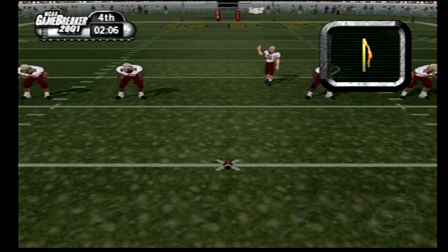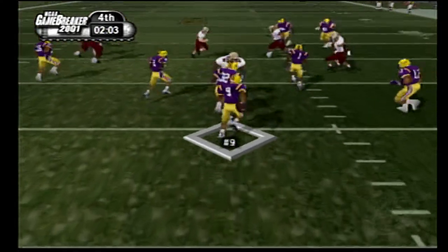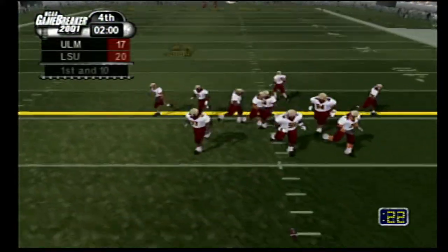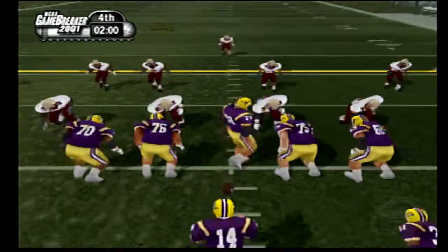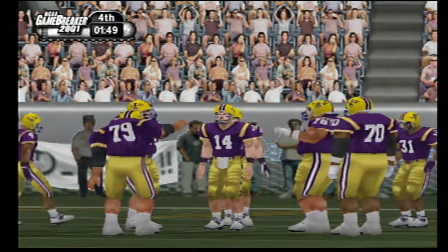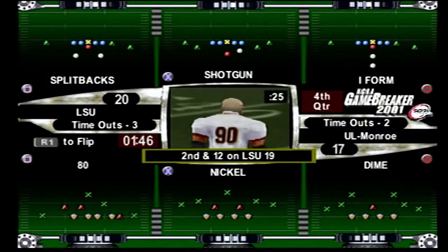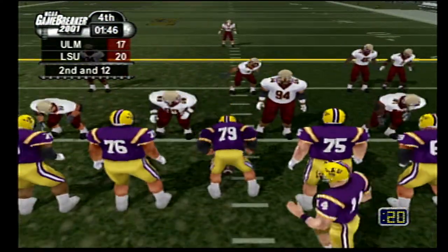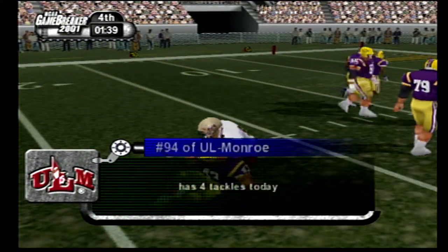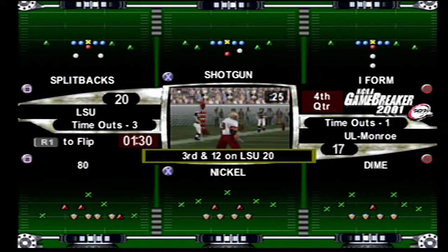LSU will receive the kick. He kicks it deep. Not much there. Delay, the number 31. Offensive line, no push. Defensive middle, under the pads, stood him up. The Indians have spent a timeout. Number 43 barrels ahead, pulls ahead for a couple of yards. The Indians have spent a timeout.